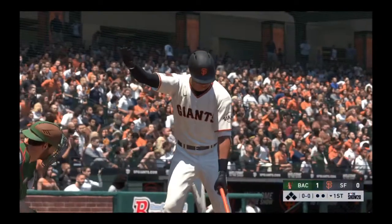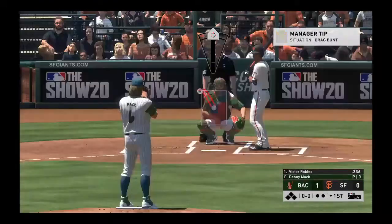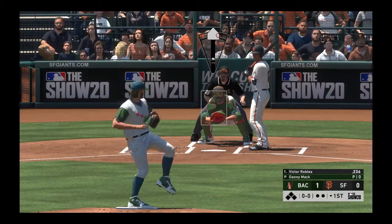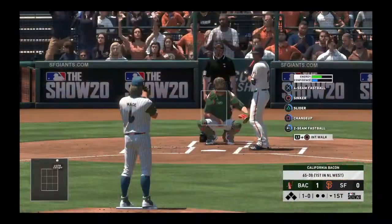Stepping up now, Victor Robles. He'll lead things off here in the bottom half of the first. The center fielder, Victor Robles. Now the pitch. Fastball too high to start him out here, 1-0.